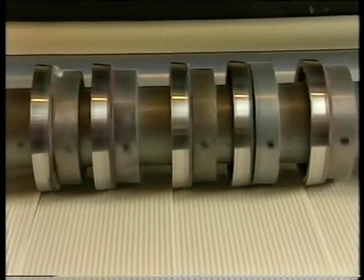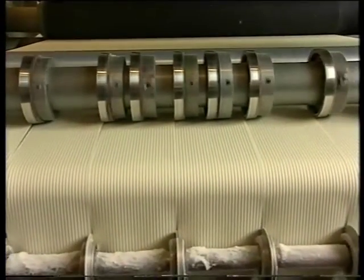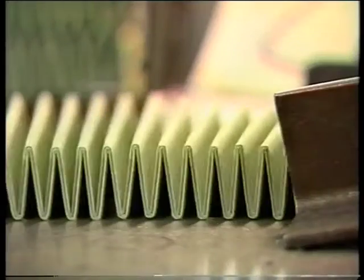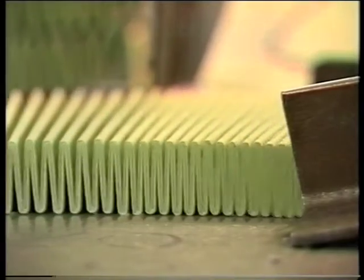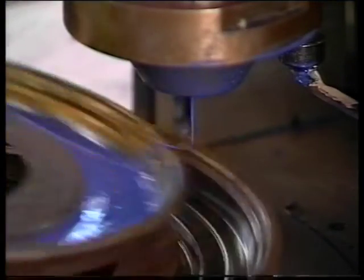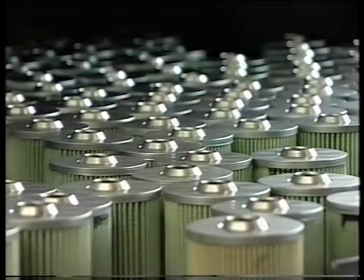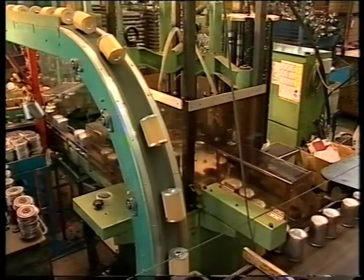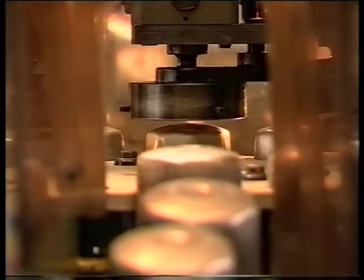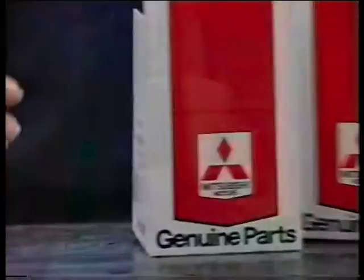On this integrated air filter production line, high quality filter media is slit to size and then pleated by specialist machines, maximizing the working surface of the filter medium. Seals are formed and then oven cured as finished product. On the oil filter line, conveyors deliver components to the automatic gasket machine, and assembly is completed through automatic spray painting, printing, and finally packaging.